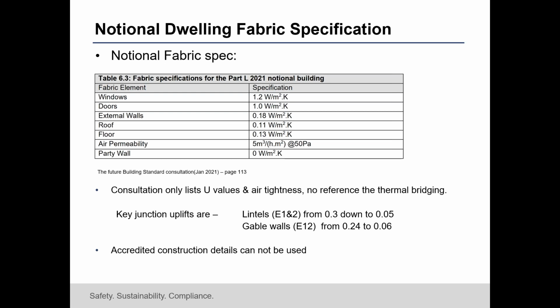Or alternatively, you get your own ones done. So those are really the only two sources of psi values, the thermal bridging junction performance figures that we will be able to use going forward. So they're trying to close that down a little bit and make it a little bit more robust, which kind of makes sense. So overall, the real key question for the consultation is, should there be a 15% allowance on this? Should the target be this plus 15%? Now, I suspect they'll say no, it will have to be somewhere around this.